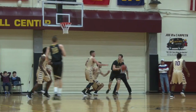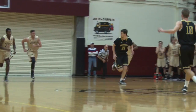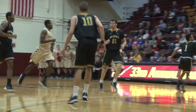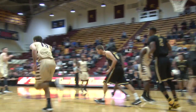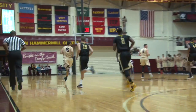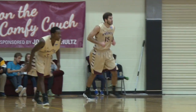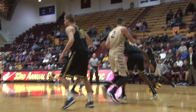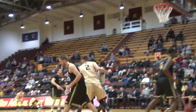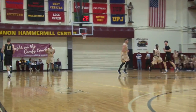15 feet out, drive just outside the low block, puts up a short floater from 5 feet, it is short as well. And Gannon quickly goes the other way. Dogan coast to coast. Started at the offensive wing, knife into the paint, and laid it up and in with his right hand to give Gannon a 6-3 advantage. Close to the near sideline at the wing, he finds Dogan with the pass. 8 to shoot for Gannon. Dogan comes around a screen, pulls up just inside the arc at the wing, near side, and knocks down the 17-footer.